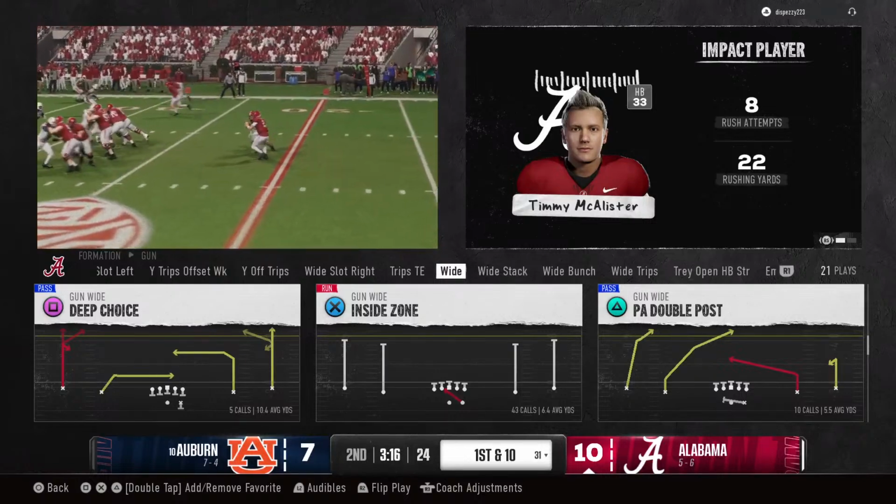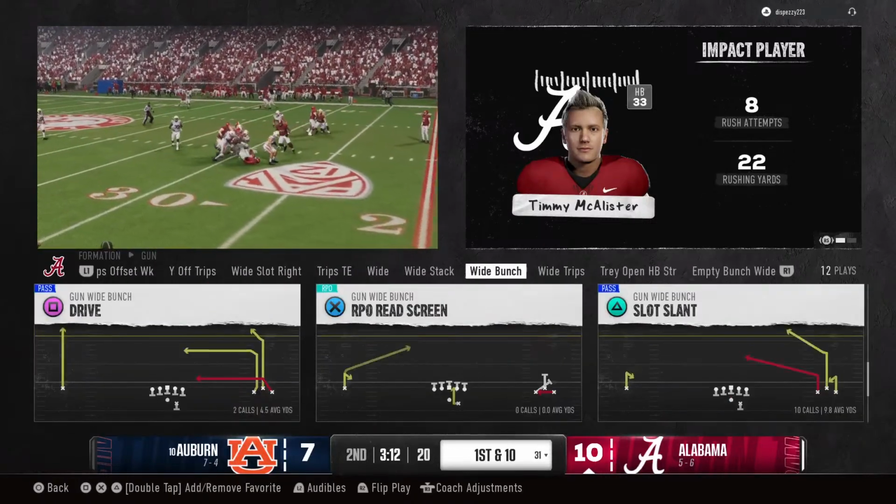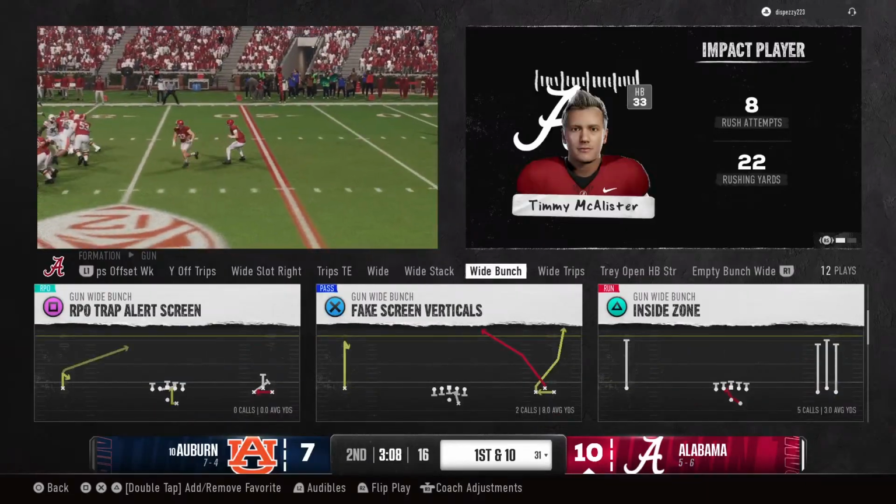When you have the run-pass option and you're not predictable, you can be more successful. So let's see if this offense can continue to put themselves in good positions.